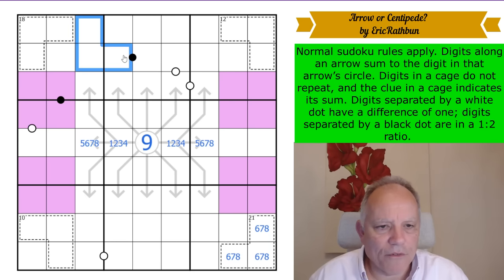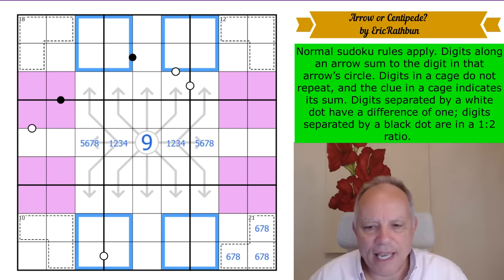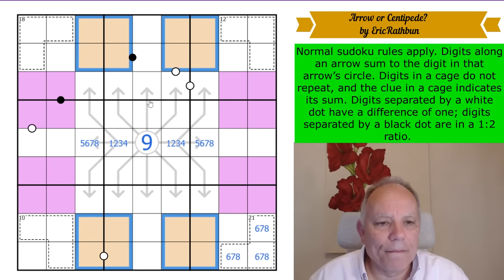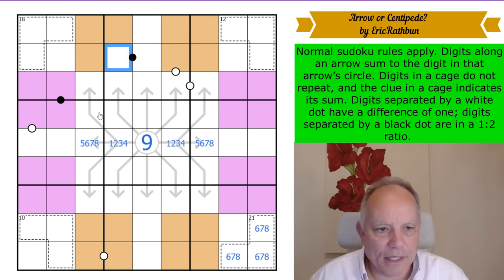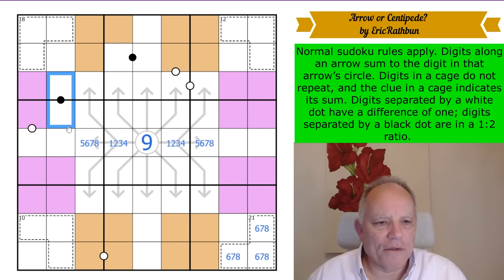Well, okay, we've also got a set of these cages which must have 9s in as well. It's another jellyfish. That's so crazily, freakily weird. It's definitely genuine. Now that one can't be a 9 because it's on a black dot. Of course, they can't be a 9 because they're on a black dot. Now, black dots can't have 9 on because there is no Sudoku digit that is half or double 9.